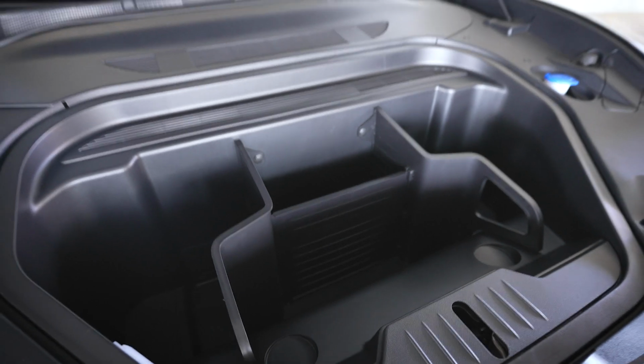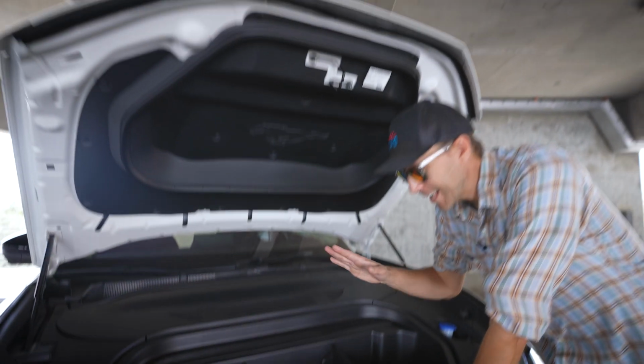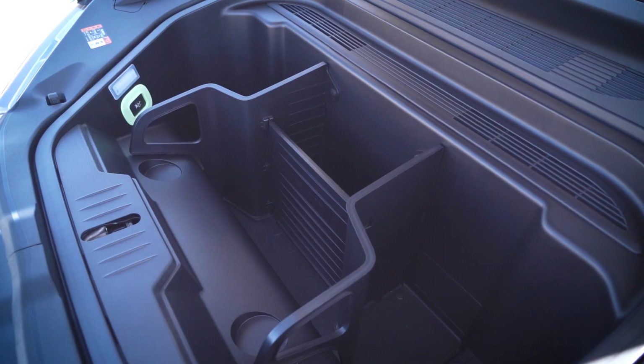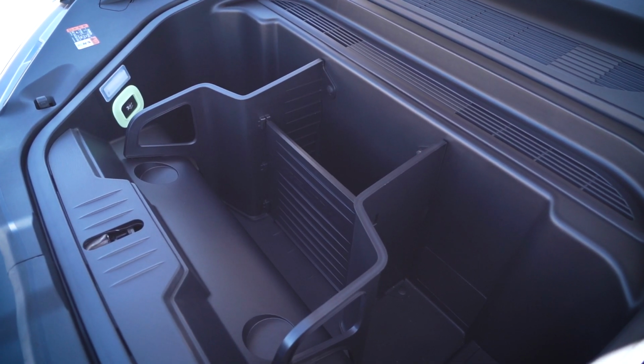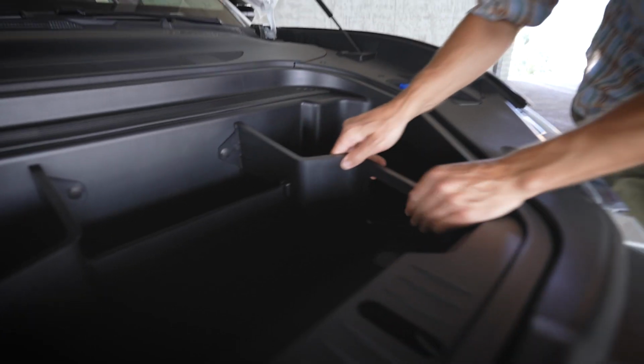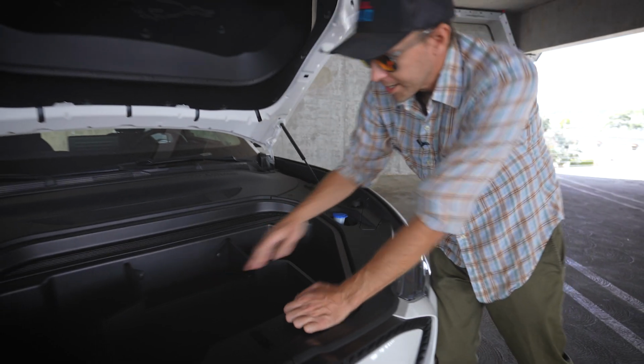All right, let's talk about practicality. This Mach-E has a ginormous frunk. You can fit a bunch of stuff in here. There's actually a drain plug. You can put ice in here and put soft drinks and shrimp cocktails, although I think shrimp's kind of gross. I wouldn't put that in here. And the newer models don't have this divider. I'd probably take that out anyway.